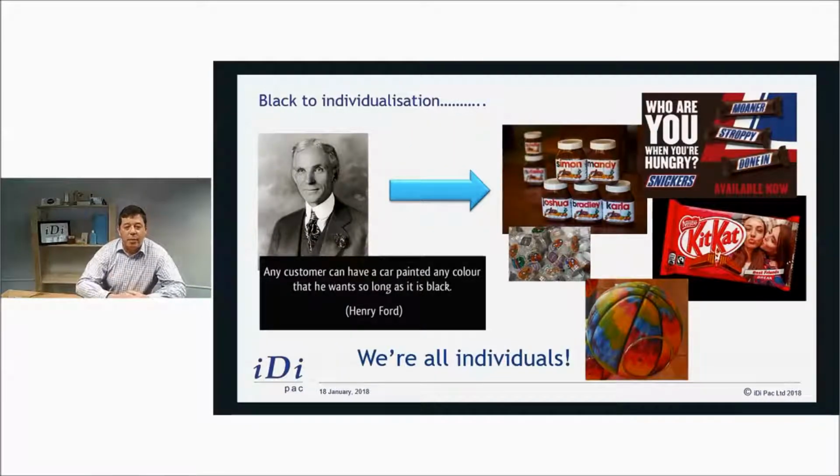So, back to individualisation. A good friend of ours, Henry Ford, friend of some of the older members of the team anyway, famously said you can have a car painted in any colour you want as long as it's black. Clearly, that does not fit at all with today's approach, the technologies that are available, the demands of differentiation.